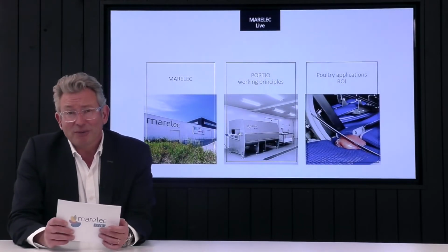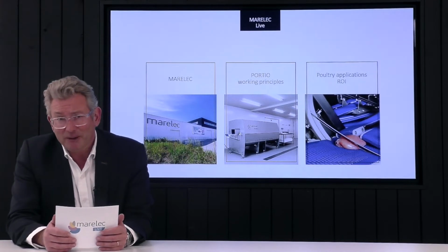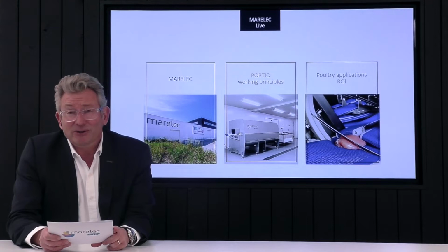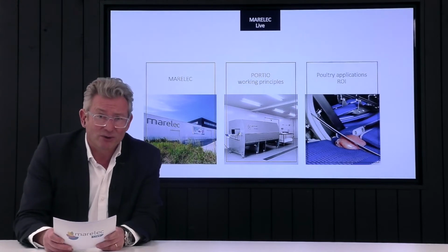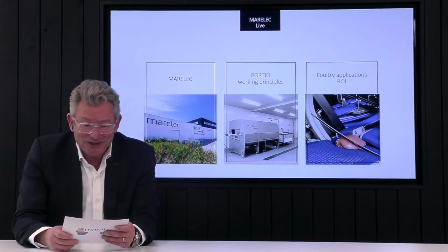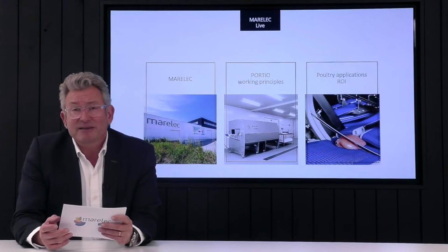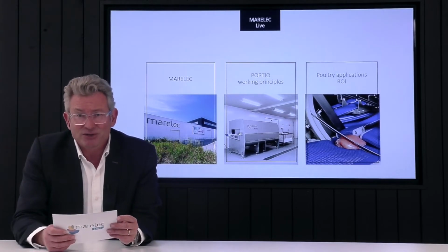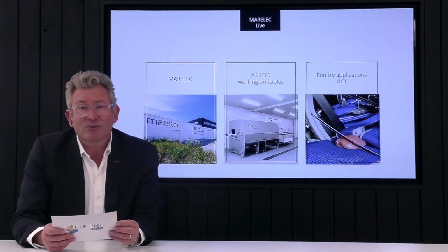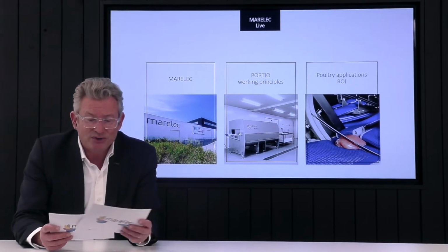For those who don't know MARELEC yet, I will start with a short introduction of the company. Now, the title of the event says PORTIO, and this will be the main focus of this presentation. The purpose is that after we briefly explain the principles of the machine, we'll take you through more detailed applications and we will calculate the return on investment for each of those applications.